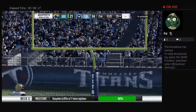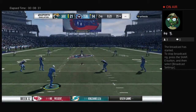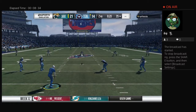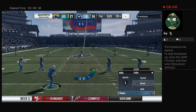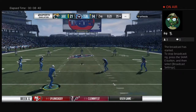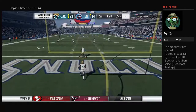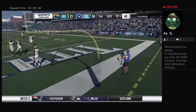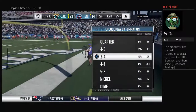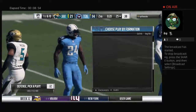And he knocks it through. So they'll get another shot on offense following that pick six. And now the kick is away. And that'll carry over the back line of the end zone for a touchback. The Jaguars offense now heads back onto the field.